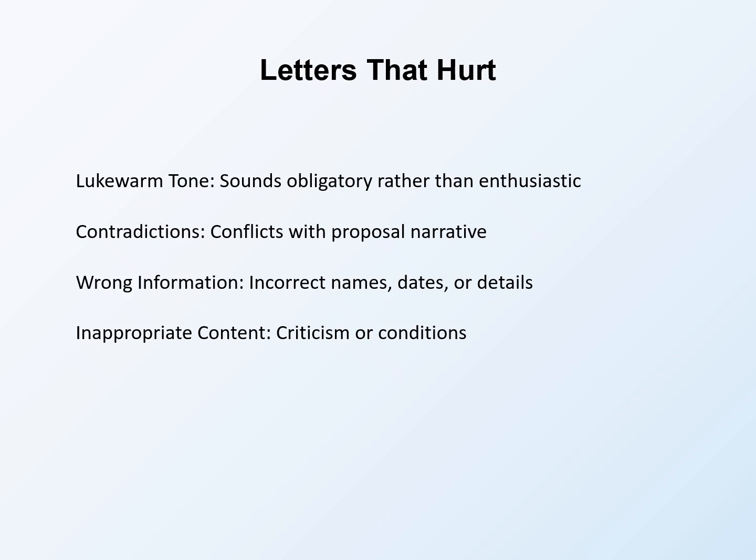Appearing forced suggests the writer was pressured into support. Reluctant letters convey obligation rather than enthusiasm. Internal inconsistency within a single letter that praises the project while raising concerns sends mixed signals that confuse reviewers. Review all letters carefully before submission and consider whether each one genuinely strengthens your application.